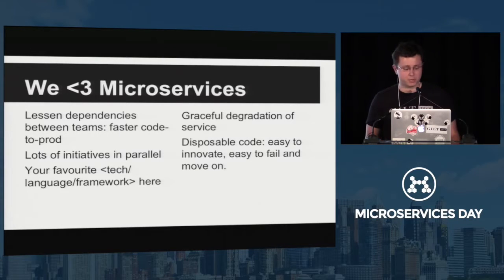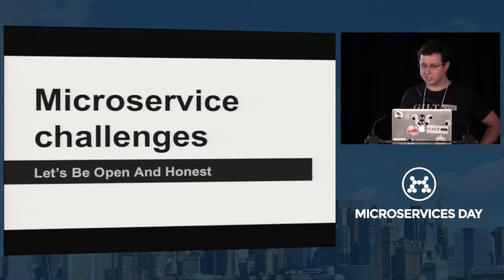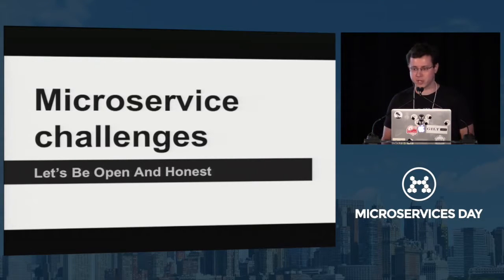Yes, we love microservices at Gilt. We feel it lessens dependencies between teams and allows them to innovate quickly. It allows us to do lots of things in parallel and to try new techniques, languages and frameworks. There have been times where we tried stuff and it hasn't worked out, and shutting that down is as easy as shutting down that microservice, which is pretty great. But of course, it hasn't come without its challenges, and I'm here to be open and honest about some of the difficulties we've encountered and how we've tried to address them.